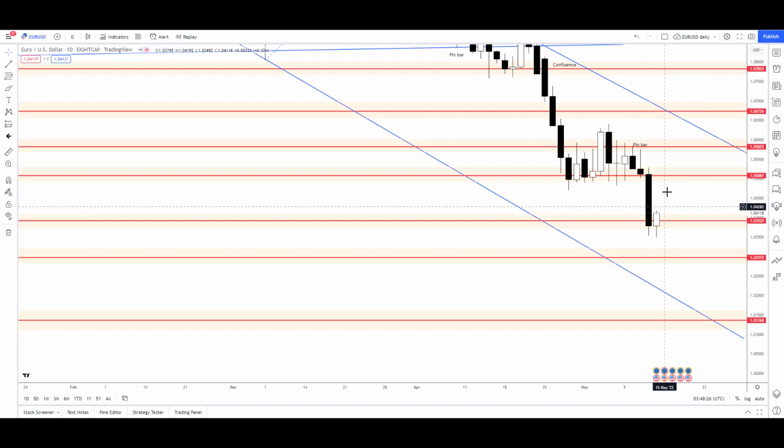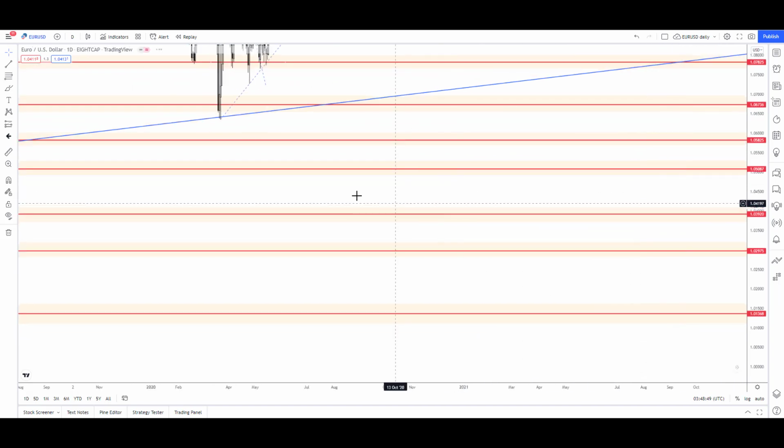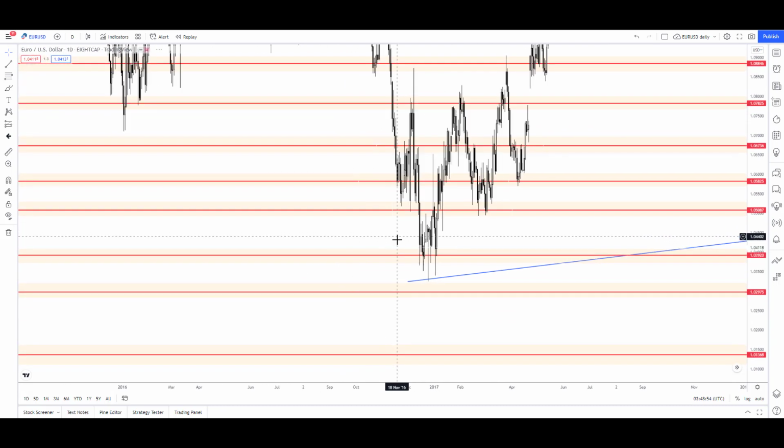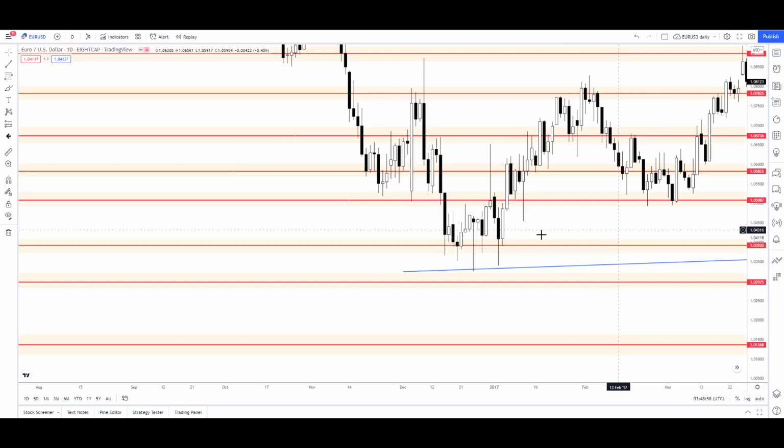We have here an open area that we could see the price filling next week, and that is a retrace to this level 1.04700, which is also the low of the last attempt when the price was moving down. Well, if we take a look at the past, at what has happened when the price reached this level where the price was moving down, we will see how the price reacted.